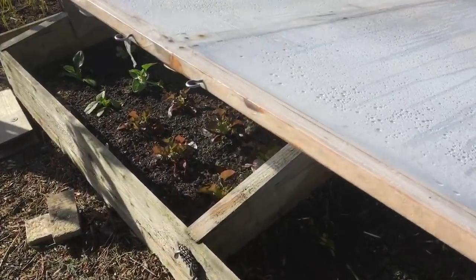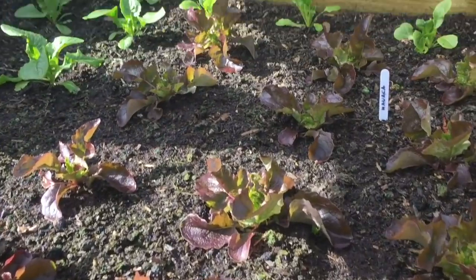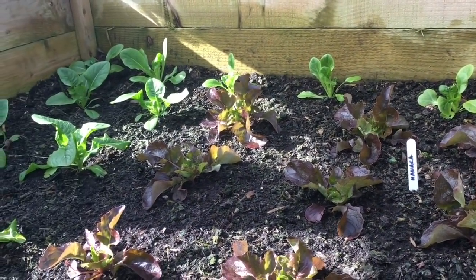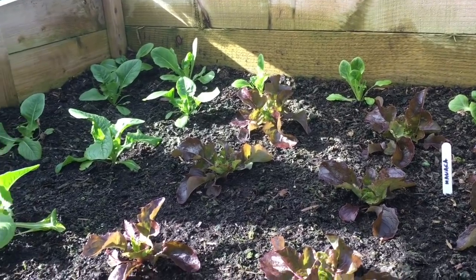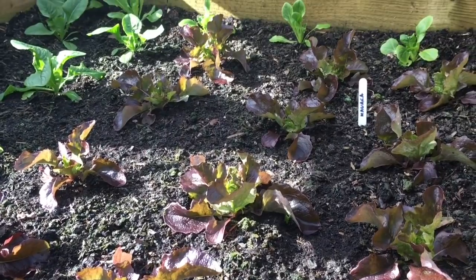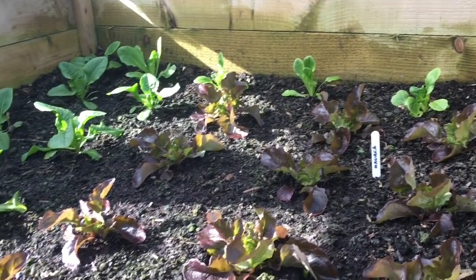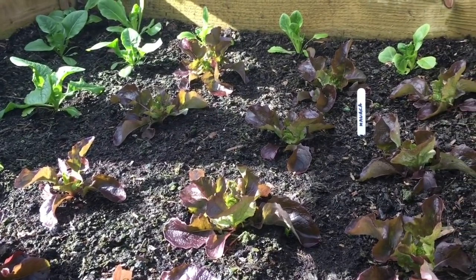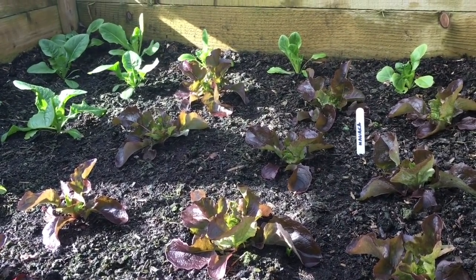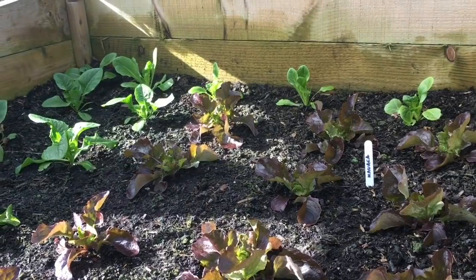Take a quick look in here. I've got some more lettuces that were planted maybe 3 or 4 weeks ago now, and they're coming on really nicely. I'm really pleased with those. I haven't lost any of them in the chill, and they'll be ready for harvest probably next week or the week after, depending on the weather.